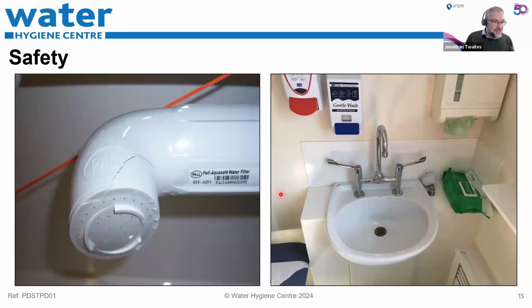The picture on the right, at first glance, just looks like a normal hand basin, but we've got another point of use filter sat there on the side next to the hand basin. So that's been removed. Probably what's happened here is that a person using that hand basin has gone to turn the tap on when the filter was installed, found that not much water has come out of it, and pulled the filter off to get a better flow of water out of the tap. It happens. These filters are very good filters. They'll filter out all sorts of stuff, including the bacteria that might be in the system, which is why we installed them. But you've removed the filter, you've removed that protection, and that filter's probably been installed for a reason.